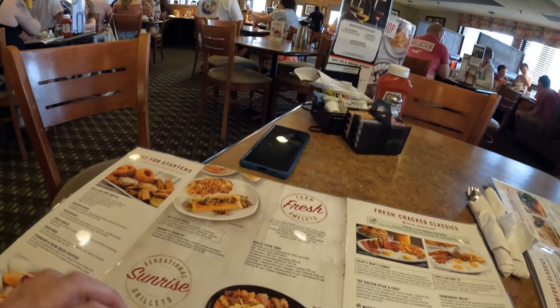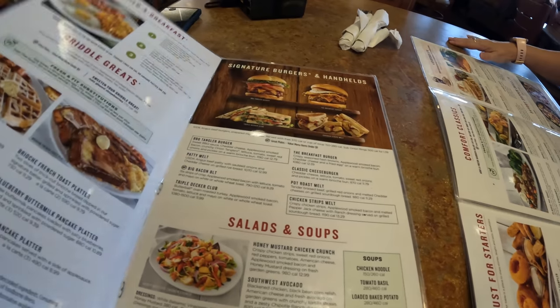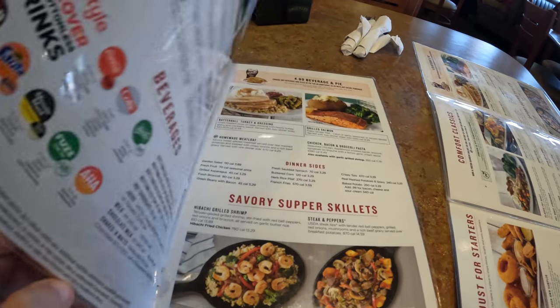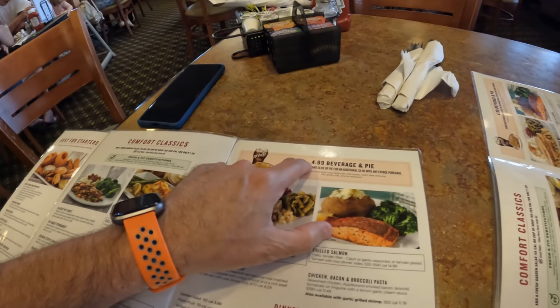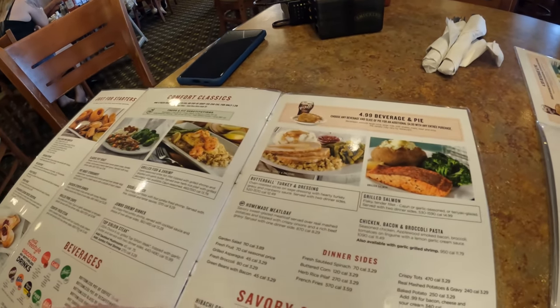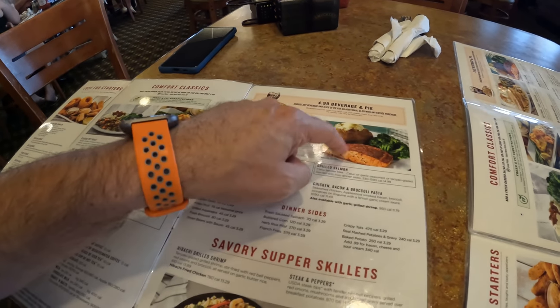So look at the menu. We've got breakfast stuff, more breakfast stuff, burgers, build your own breakfasts, salads, and then you've got your average. And I saw this and thought, oh, beverage and a pie. It's a fruit pie and a drink. You can have salmon like we had for tea last night.